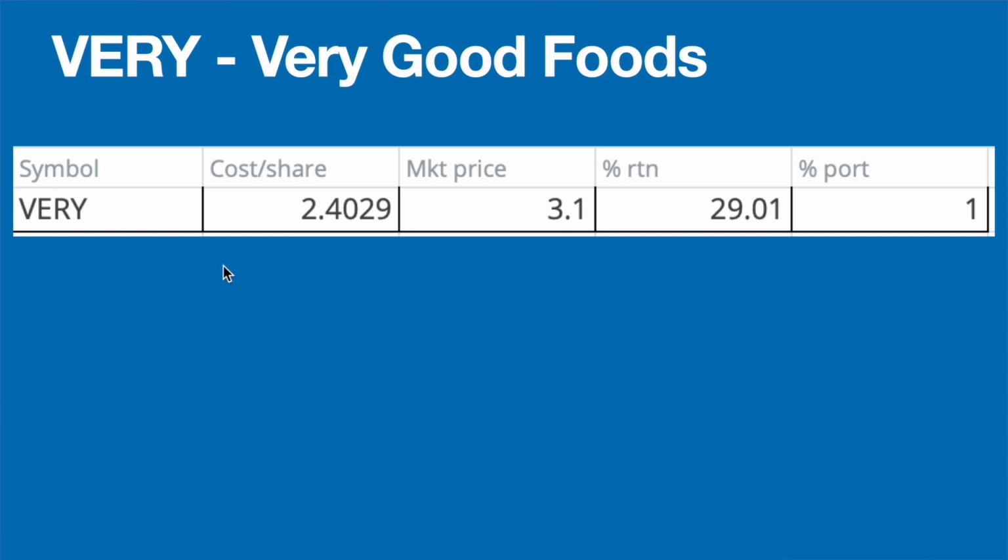Last one in my portfolio is Very Good Foods, which I bought at about $2.40 a share. It's about $3.10 a share right now. So it's about a 29% return, and it's about 1% of my portfolio. I got in very early to this one and then bought a little bit more as it got a little bit more expensive, which is maybe unfortunate, but I believe plant-based foods will grow in popularity for various reasons.